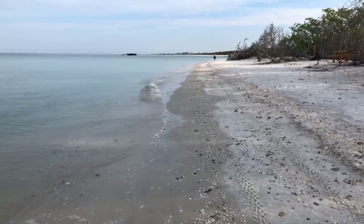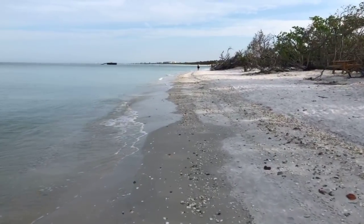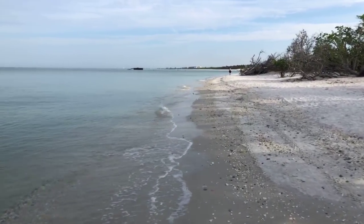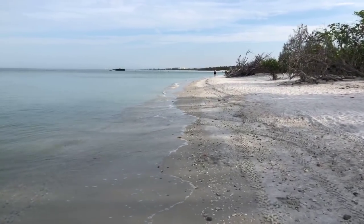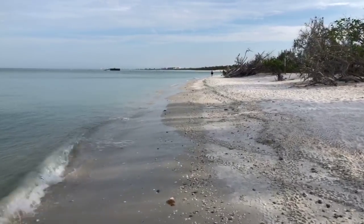Area 5 beach at Delnor-Wiggins Pass State Park up in North Naples, Florida. People always ask, where are you at? I see comments, where are you at? Where is this? Just click on the little red live button and it'll tell you where I'm at.